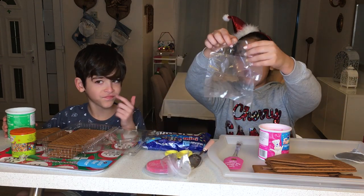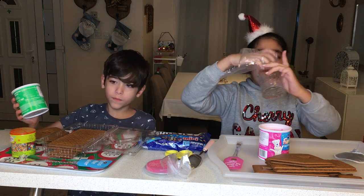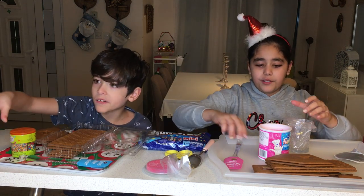So, we have these little plastic bag thingy-majigs. And I have this cup, and I'm gonna put it in the cup. I'm not a baker, but I have experience, trust me.